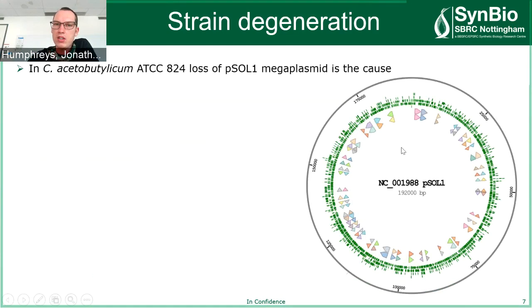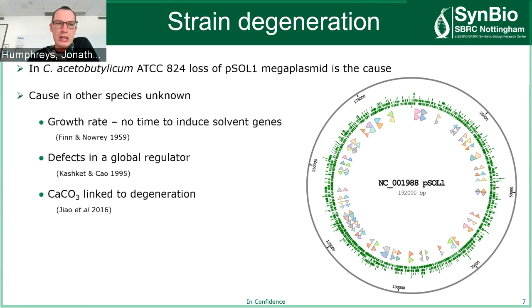Another thing they noticed in the degeneration process was in a very well-known strain called Clostridium acetobutylicum. This strain harbors what we call a pSOL1 megaplasmid, and this megaplasmid has all the solvent genes on it. So if the organism loses this megaplasmid, it's obviously not going to make solvents anymore. That makes sense. However, in pretty much all of the solventogenic Clostridia, the genes to make solvents are on the chromosome rather than on a megaplasmid. So why they degenerate at this stage is very much unknown.